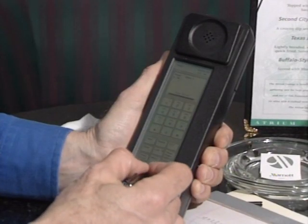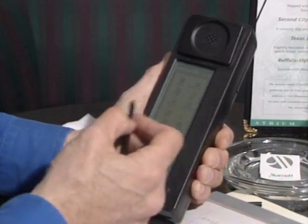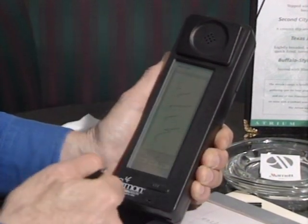So with it, I can get a page, I can check my email, I can send or receive faxes, I can make a phone call, of course, and I can use it like a normal PDA. I can check my calendar, I can look up a phone number, even scratch a note to myself on this touch-sensitive screen. And it has a PCMCIA expansion slot here, so I can add memory or peripherals.